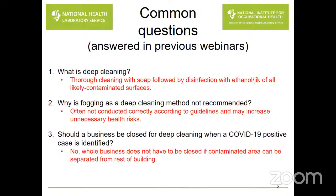So first of all, what exactly is deep cleaning? This is thorough cleaning with soap, followed by disinfection with ethanol or JIK of all likely contaminated surfaces. The second question that we have received quite often is why is fogging as a deep cleaning method not recommended? And the short answer for this is that it is often not conducted correctly according to specific guidelines, and this may thus increase unnecessary health risks.